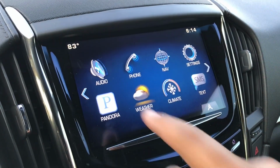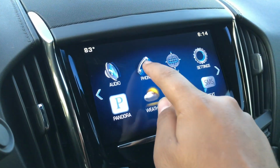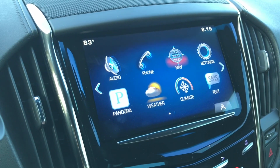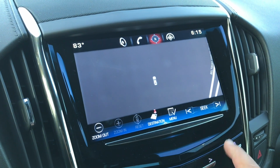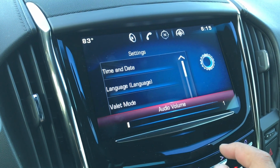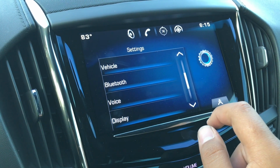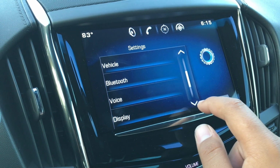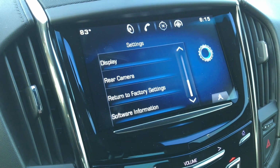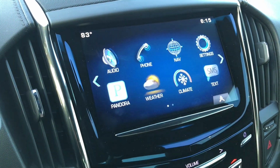And on the screen you have your audio with Sirius XM. You have your phone, navigation, settings. You have time and date, language, valet mode, radio, vehicle, Bluetooth, display, rear camera settings, return to factory settings, and information.